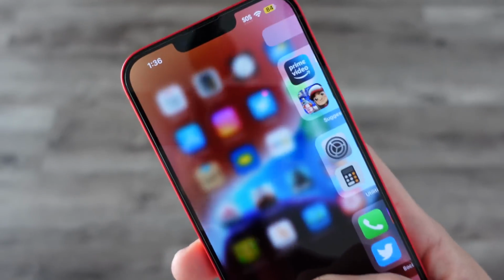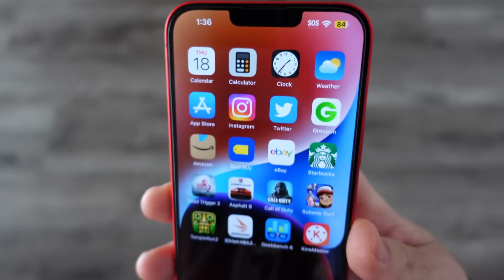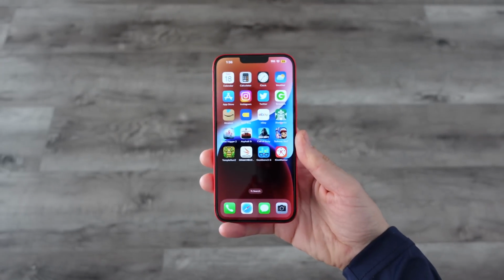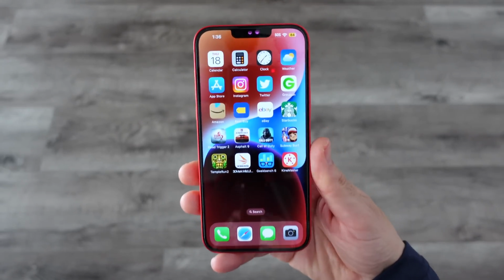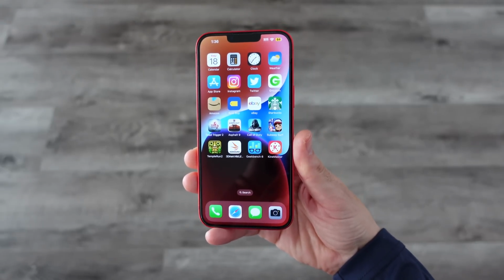And while some phone makers like OnePlus have been bragging about their standby time, the iPhone 14 Plus has some of the best standby time in the game. You don't turn this phone on, it barely drains anything. So really good battery life here on the iPhone 14 Plus.